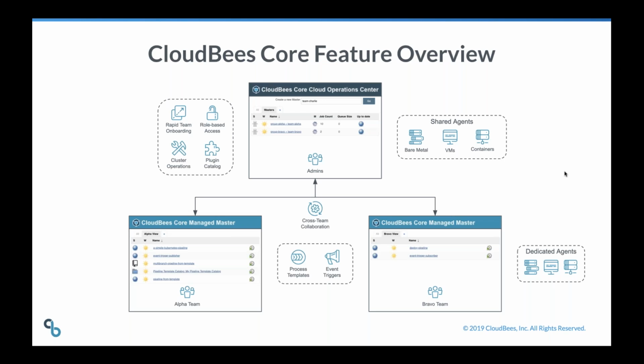And it really turns that islands of Jenkins problem all over the organization into a win, because now the fact that every team has their own Jenkins master, I get to take advantage of the flexibility of that and the scalability of that, but I don't have to make the trade-off of losing my centralized control, of losing a standardized security posture, of losing our ability to maintain compliance across the organization. So it lets me have the best of both worlds.